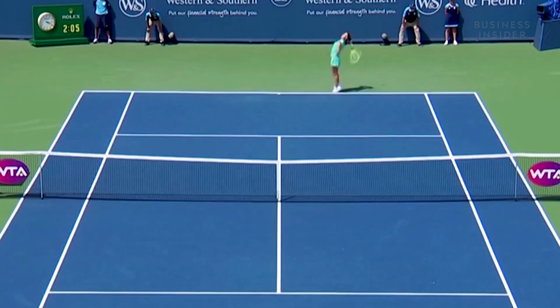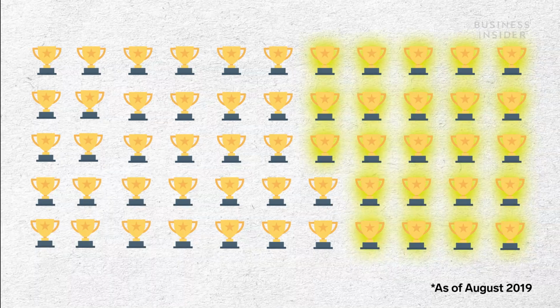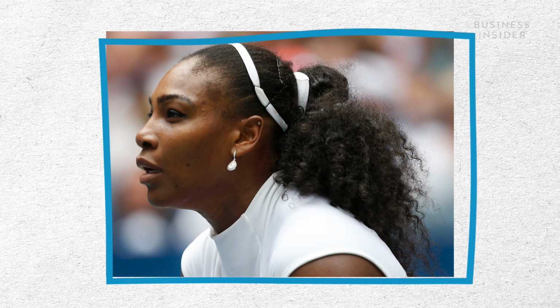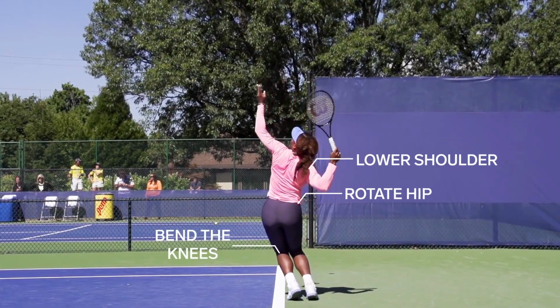Tally up all the Grand Slam championships won by current WTA players, and you'll notice that nearly half belong to just one person, Serena Williams. In fact, Serena is one of the most successful tennis players of all time, and that's in large part thanks to her iconic serve.